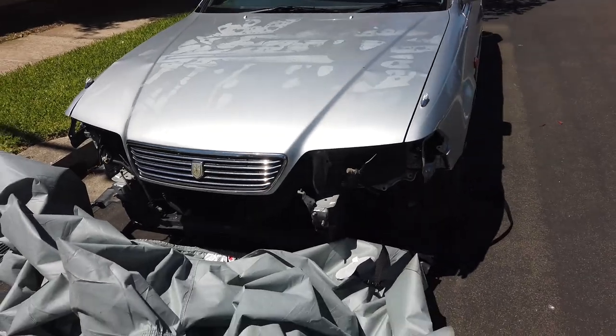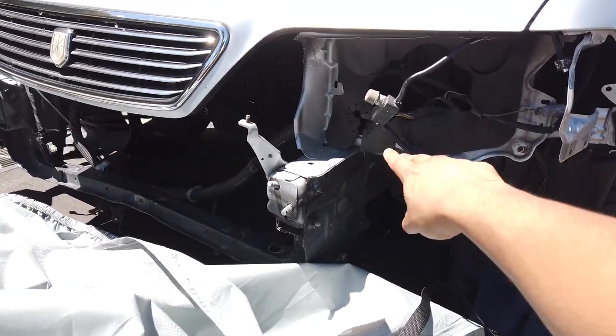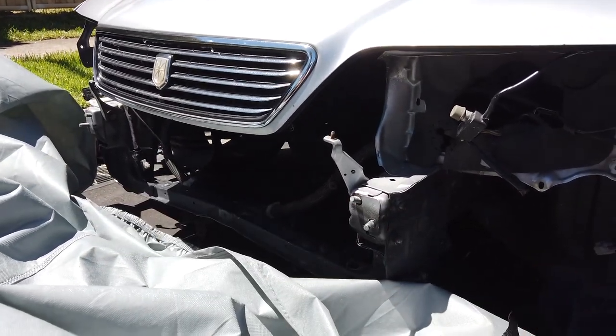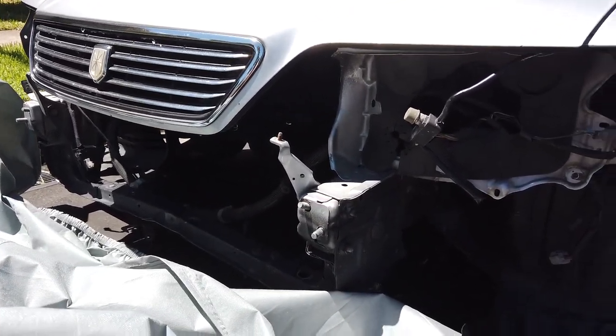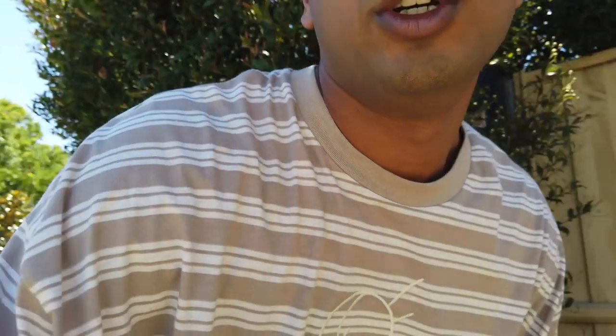As for the front, we are missing the headlight support, because the headlight support that we've got was actually really bent. So we ordered a new one, which is on the way. The new headlight support, when it comes in, should allow me to put the front end together quite easily, because the front headlight support holds up the headlight as well as supports the front bumper.